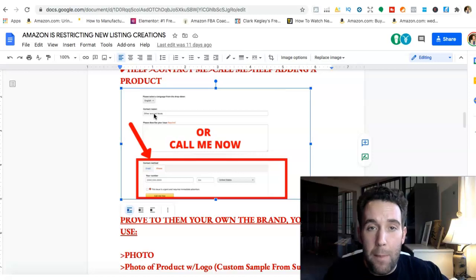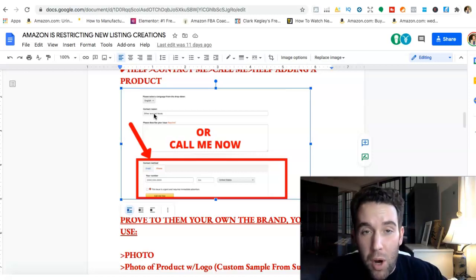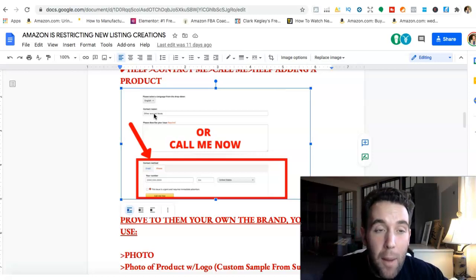You'll need to submit a picture to Amazon of your product with logo. The logo on the product should look permanently affixed, so it can't just be kind of photoshopped on there. Now, we'll talk about that. You can Photoshop the logo on there, but it needs to look real. And then your contact reason will be error code 5665, submitting evidence, I own the brand name.